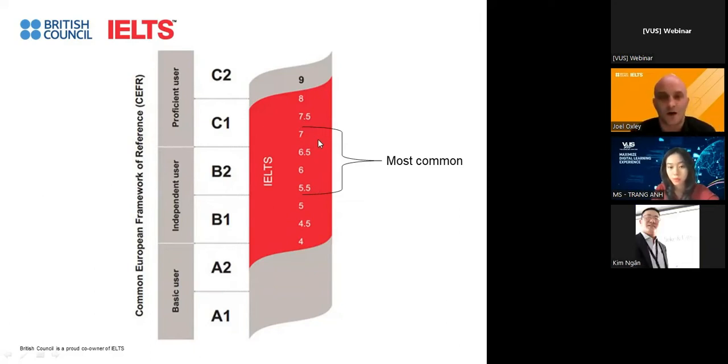Particularly in Vietnam, I think most people who are looking to do the IELTS are in this area. And what I think you're all hoping to probably achieve is a 6.5 or a 7 on this score system. Why are you doing that? Well, this is actually going to get you where you want to go in life.